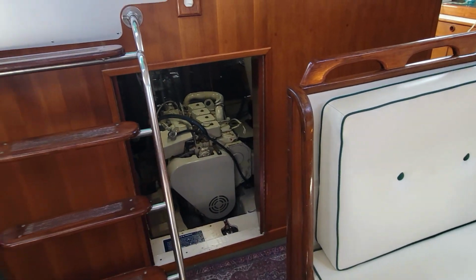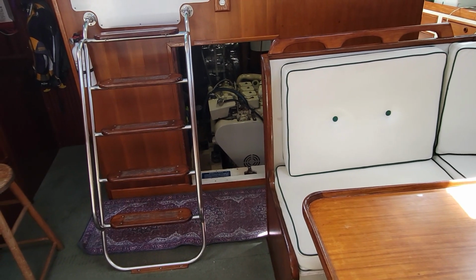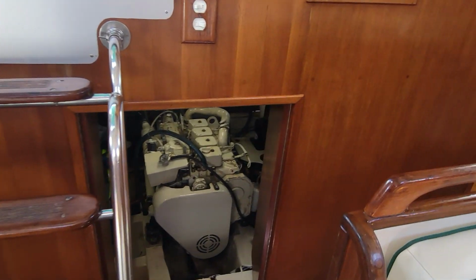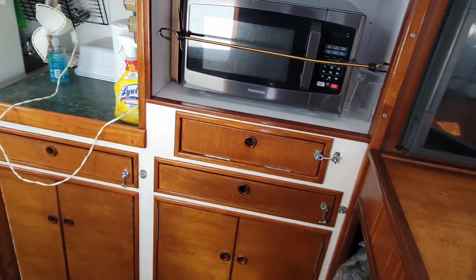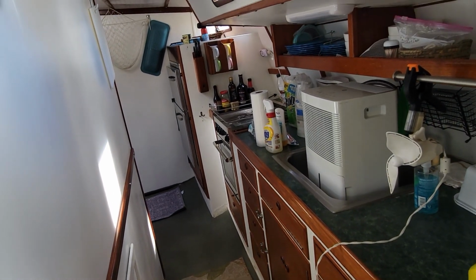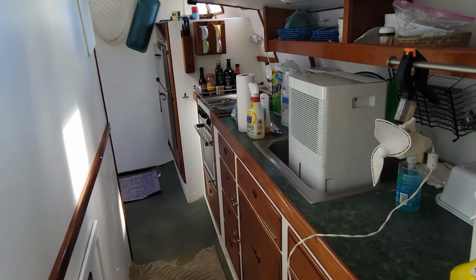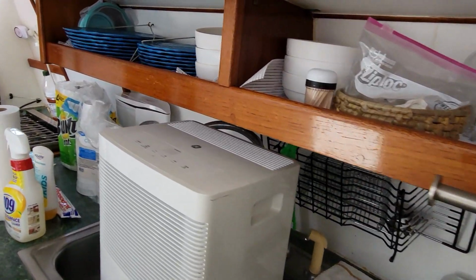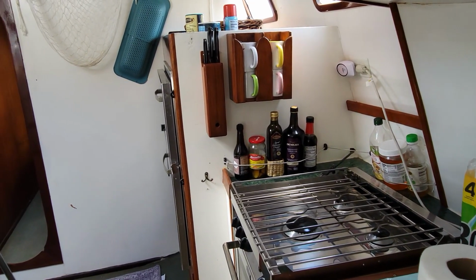So backing up a little bit, obviously companionway steps as we walk through, make a right turn, left turn, and we're in this galley. There's a dehumidifier in the sink. You can see all the cleaning supplies I brought. Previous owner left some dishes, some vinegar, olive oil.